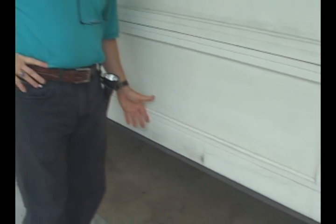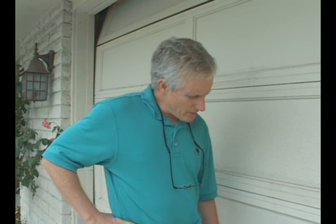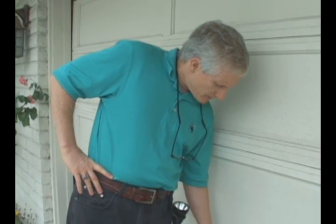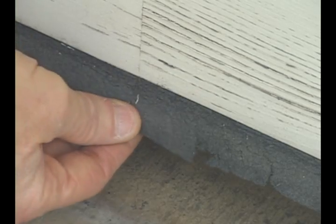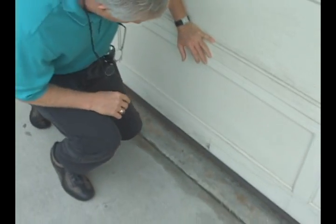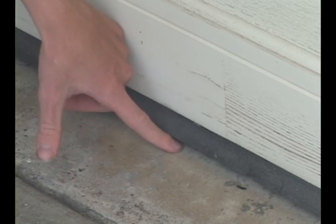Garage doors are a prime entry point for rodents and other small animals, mainly because they're very wide. People leave them open from time to time, and they're generally not sealed properly. This door has weather stripping, but it's old, cracked, and it should be replaced by the homeowner. And you can see when we close it, it doesn't seal properly.